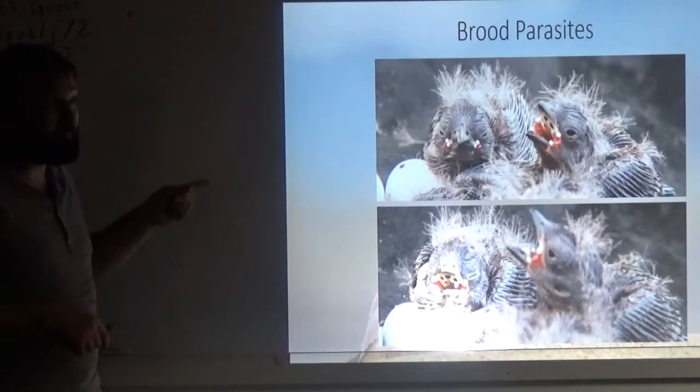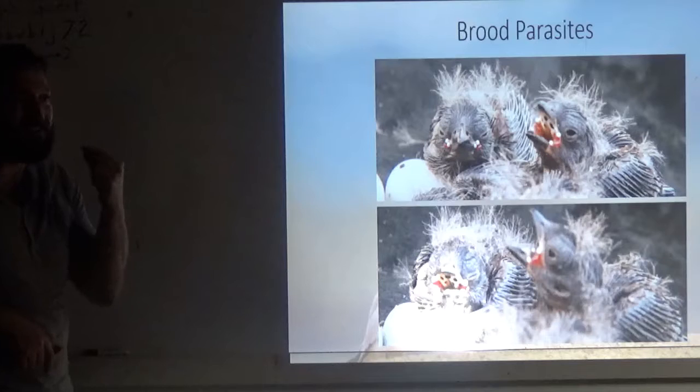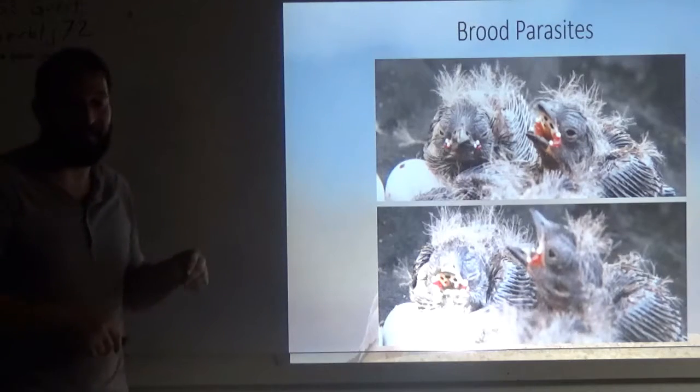Yeah, so each species of that first bird, of the host bird, has its own unique pattern. So instead of red, some have blue. Instead of three dots, some have four dots. Instead of dots, some have swirls. Instead of swirls, some have lines. So it's really crazy the way that they evolved to that.